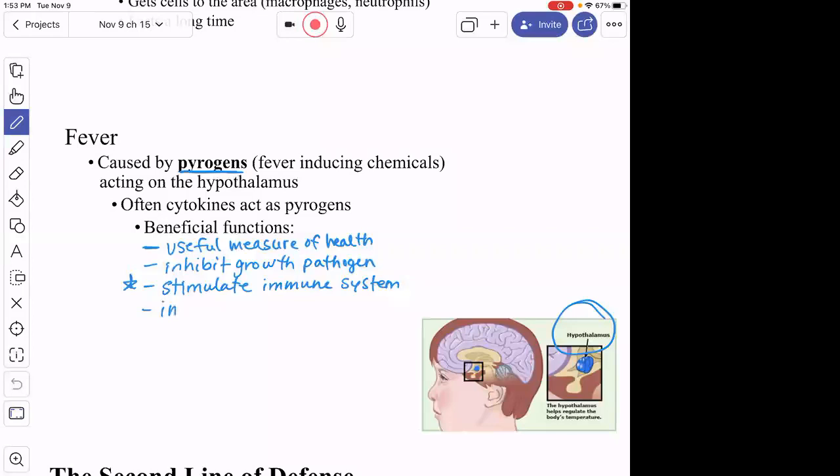We know that it can also act as a signal to impede nutrient availability, especially in terms of iron. So when cells sense that fever, they get the signal to take up any available iron around their cells. And iron is often a limiting growth nutrient for bacteria. So the benefits of fever are probably slight.